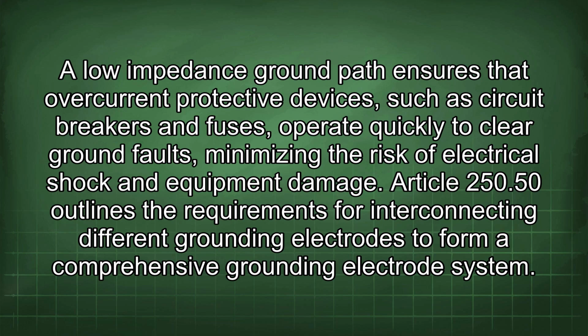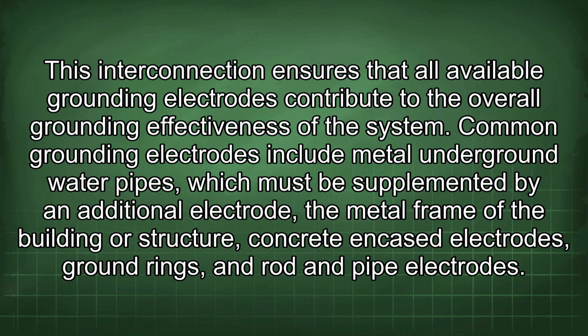Article 250.50 outlines the requirements for interconnecting different grounding electrodes to form a comprehensive grounding electrode system. This interconnection ensures that all available grounding electrodes contribute to the overall grounding effectiveness of the system. Common grounding electrodes include metal underground water pipes, which must be supplemented by an additional electrode, the metal frame of the building or structure, concrete encased electrodes, ground rings, and rod and pipe electrodes.